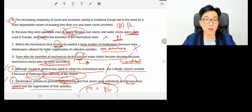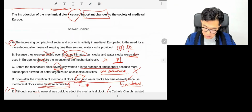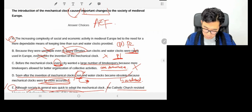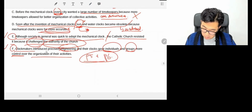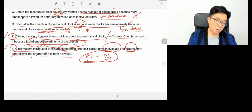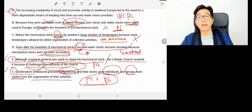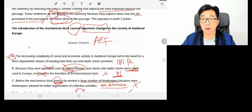Okay, so there you have it. Answer is A, E, F. E came from paragraph 4. Yeah, so answer is A, E, F. Okay, so that was question 10.